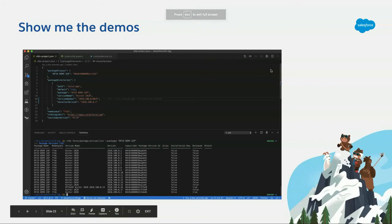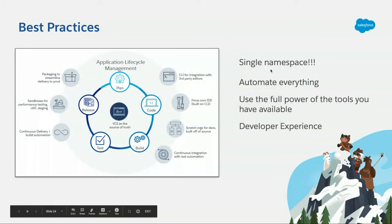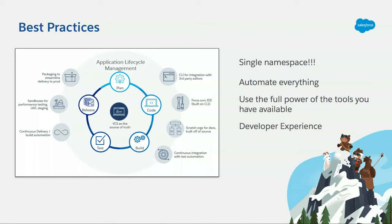From a best practices perspective, I think the key thing to remember with 2GP is the single namespace concept. I know for the team at Financial Force, it took a while for folks to get their heads around the fact that there is no namespace for this new package. So we registered a new single global namespace, FFDC, I think. Within that single namespace, we can create as many different 2GP packages as we like, and there are no additional namespaces and no packaging orgs.